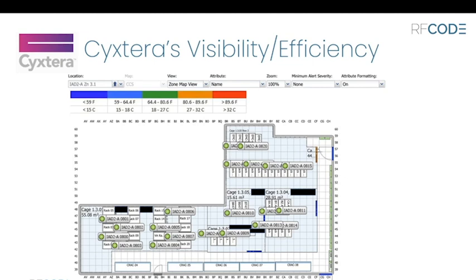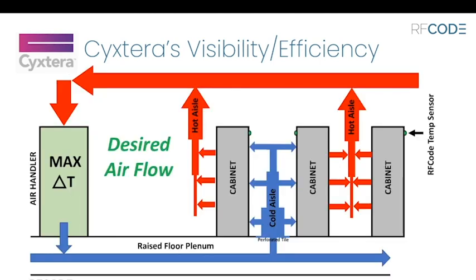Yeah, I know, bypass air. We've heard it a million times over the last 10 years, but hang on here. We spend a lot of money producing cold air intended to be delivered to the inlet of the IT equipment, where it gets warmed and returned to the cooling system. This is the desired case. This is what we're looking for.